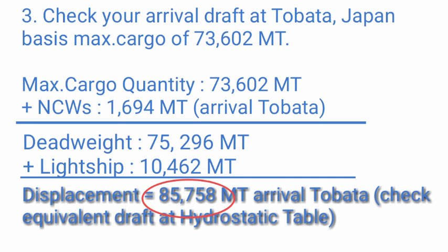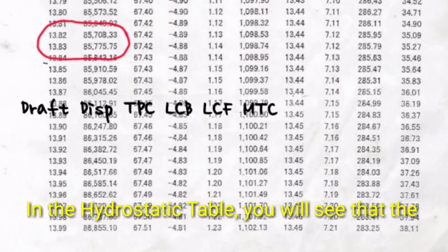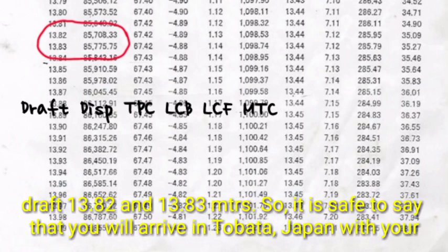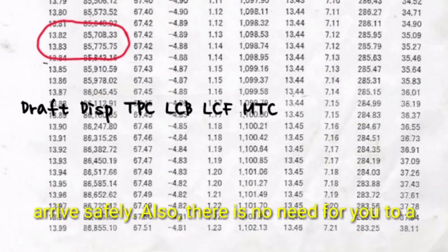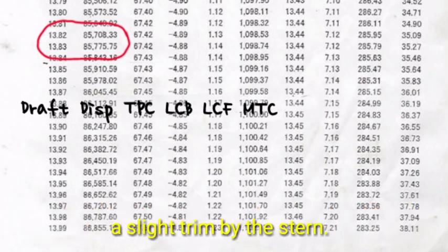We will then check this displacement to its equivalent draft at hydrostatic table. So in the hydrostatic table, you will see that the displacement of 85,758 metric tons will be in between draft of 13.82 and 13.83 meters. So it is safe to say that you will arrive in Tobata, Japan with your mean draft of 13.83 meters. Since draft restriction in Tobata is 16 meters, you can confirm that you can arrive safely. Also, there is no need for you to arrive in even keel, so you may adjust your draft to have a slight trim by the stern.